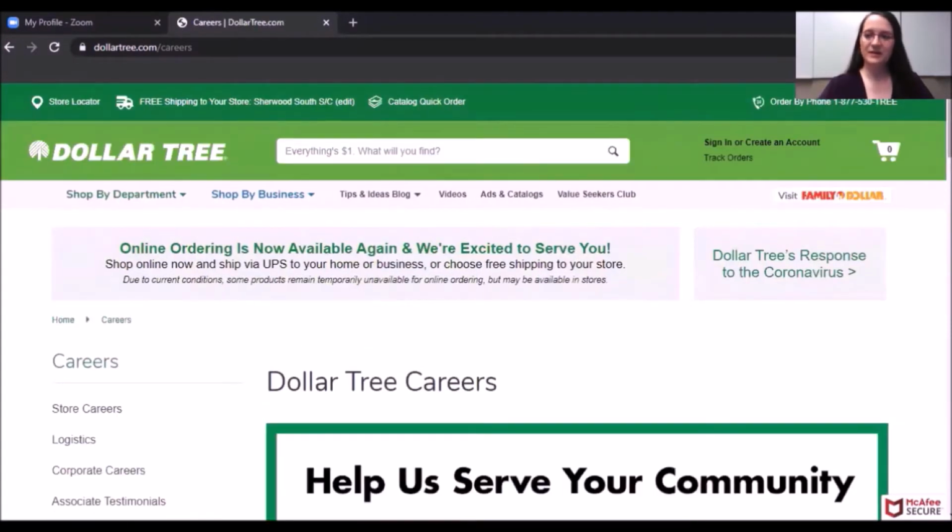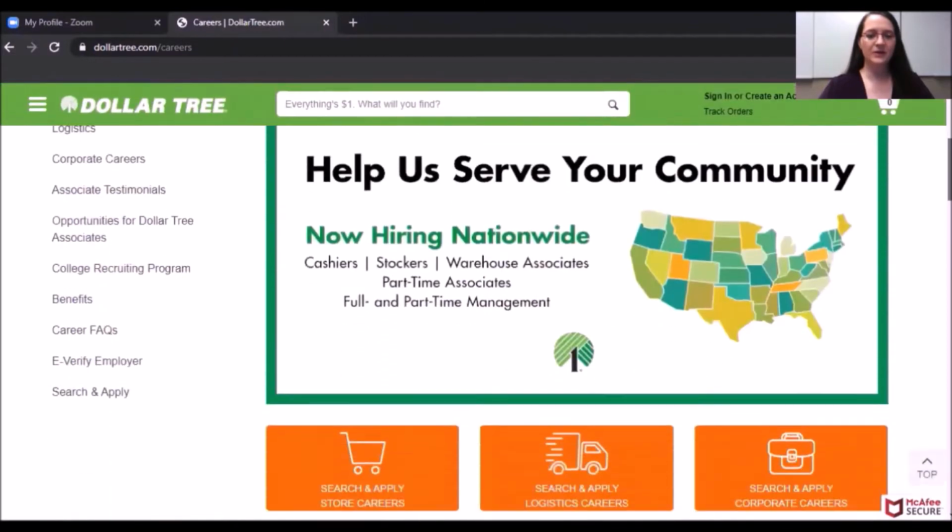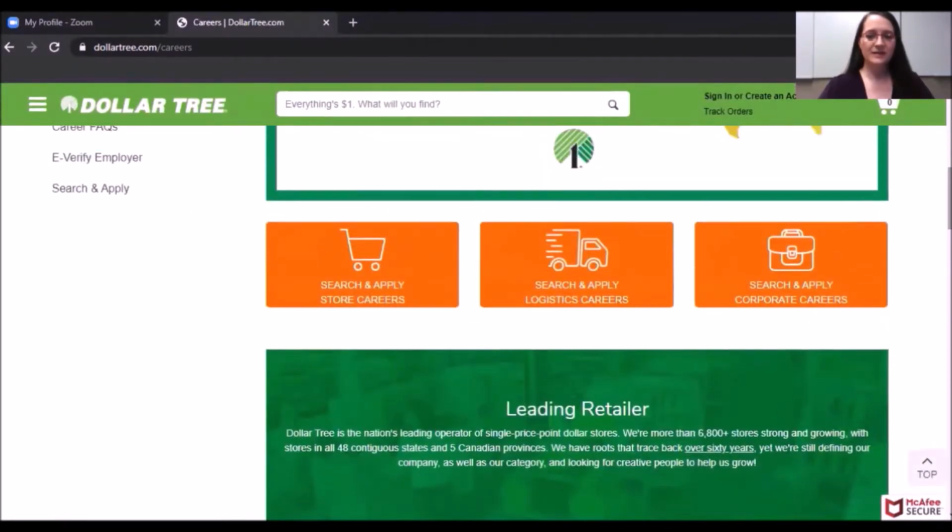All right, we'll scroll down again using the gray bar. And we see three different options here: search and apply for store careers, logistics careers, or corporate careers. I'm going to choose store careers today. I want to work in a Dollar Tree store. Click on that.